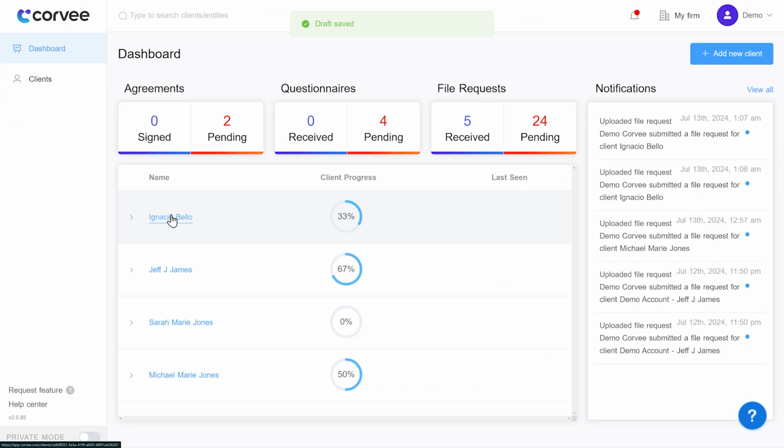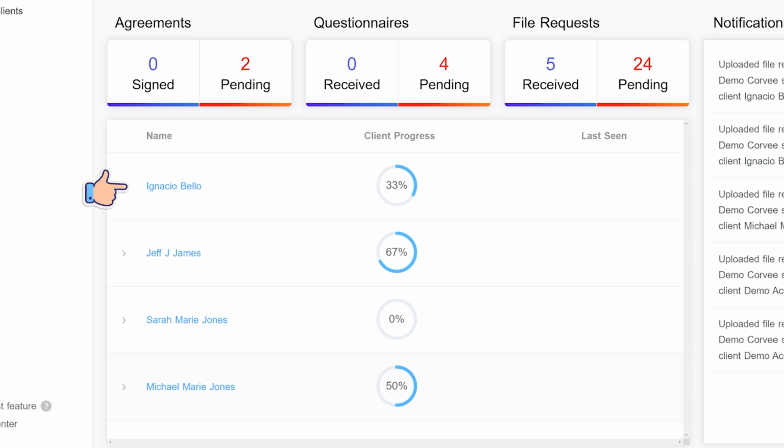All right, here's how Corvée works. Here's my dashboard, all my clients, 2 agreements, proposals I've sent to clients, 4 questionnaires. These are what gather the info I need to calc the projection, and file requests in progress, the specific docs I need them to upload to the portal or send direct to me.